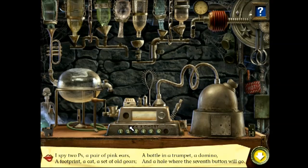One letter P. Two letter P's. A pair of pink ears. A bottle in a trumpet. A domino. A footprint. A cat. A set of old gears. A hole where the 7th button will go.